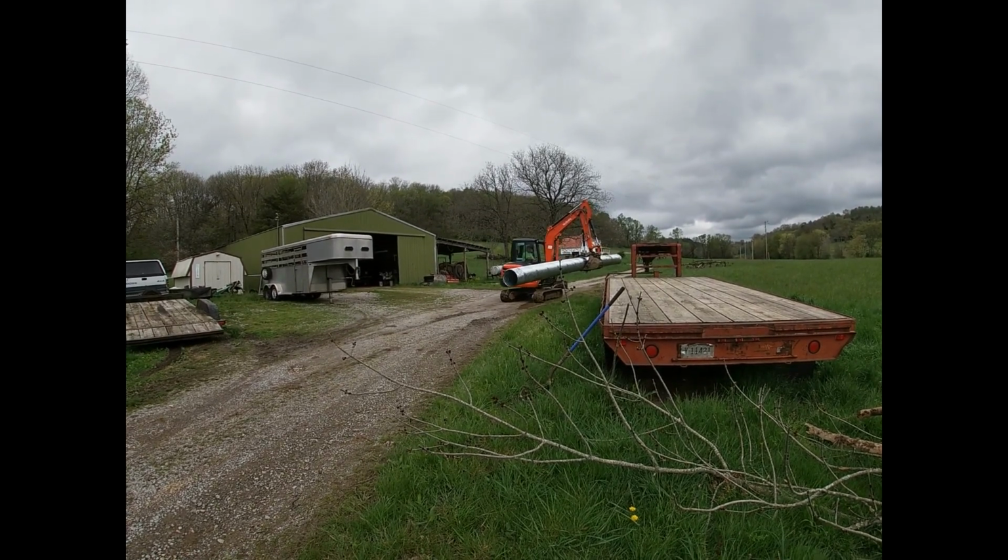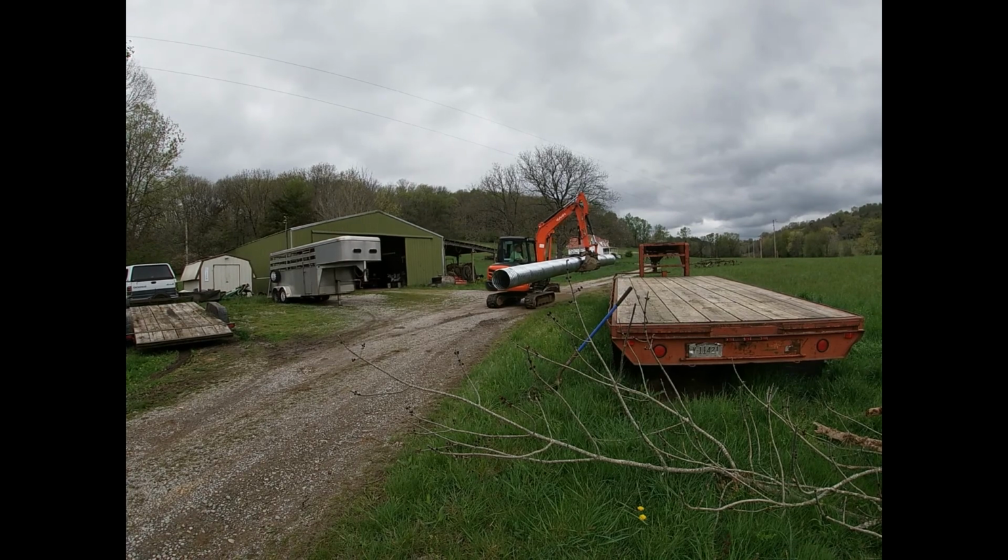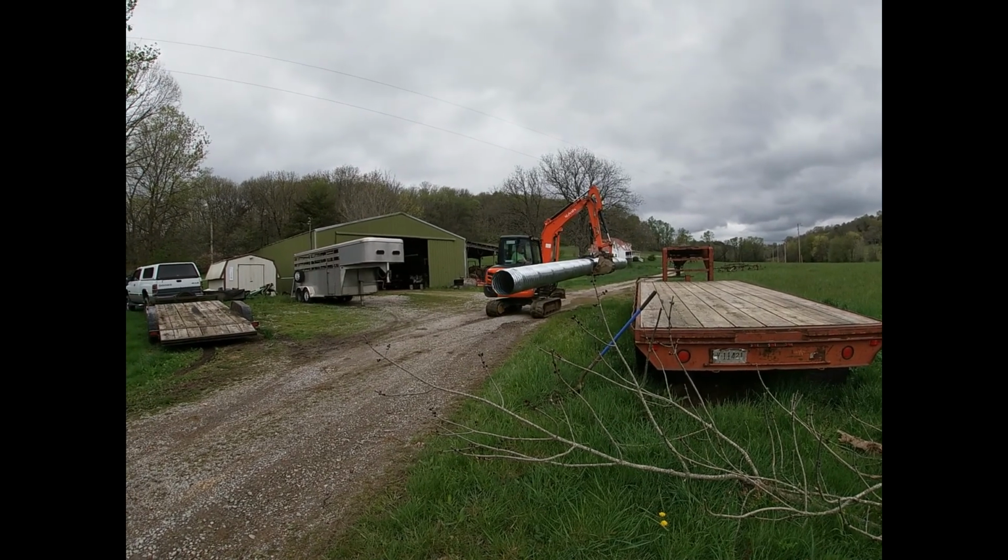The first culvert is a concrete one. This one is a galvanized.